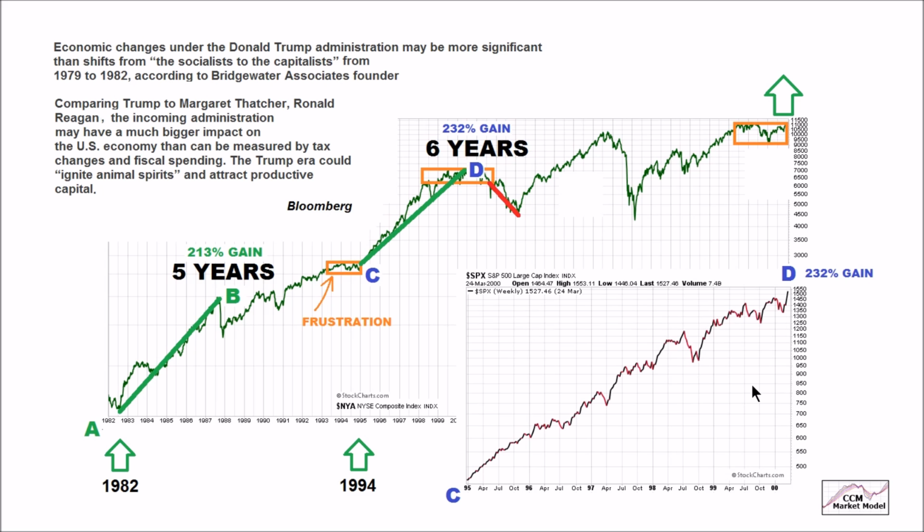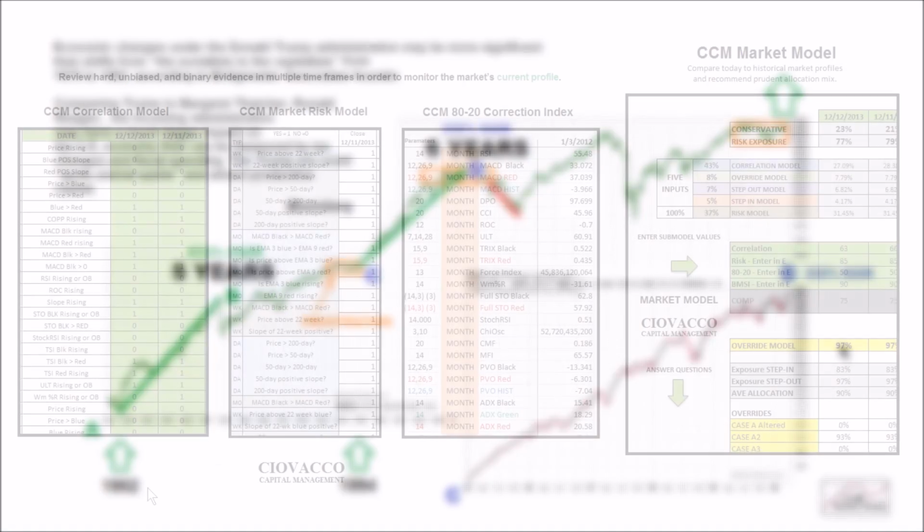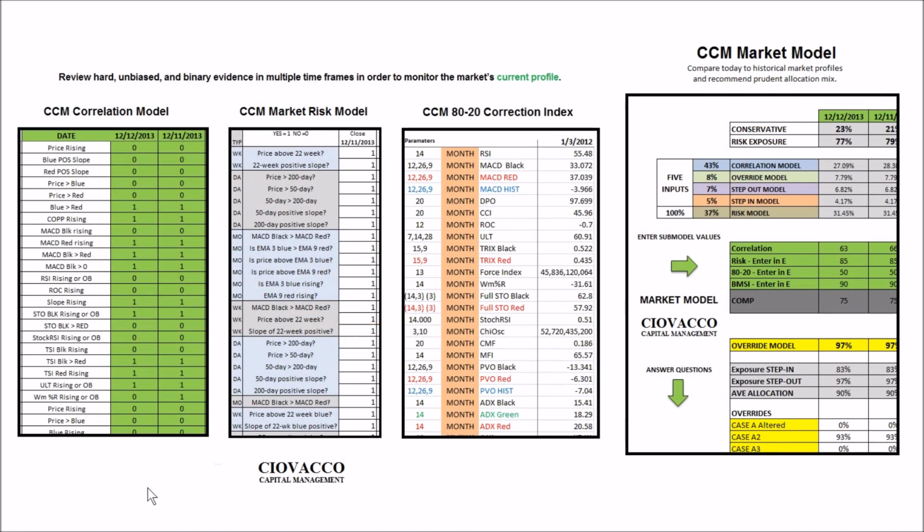We're just going to take it one day at a time. Right now, we know we are allocated properly relative to the facts that we have in hand. Tomorrow is a new day, and next week is a new week, and the following month will be a new month.